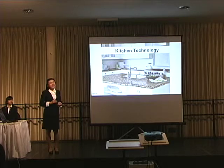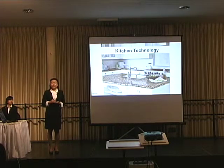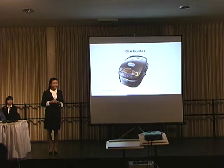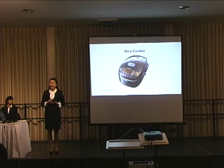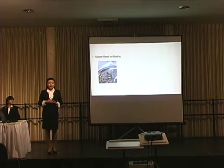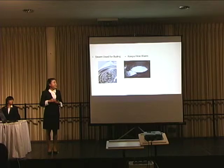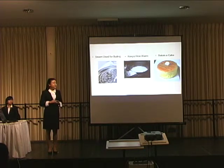Now, let's move on to the kitchen technology. Japan is also famous for kitchen technology, and it has a lot of appliances. For example, the rice cooker. This is necessary for Japanese people, because rice is a staple food. First, the rice cooker uses steam for boiling. So, the quality of the rice is great. Also, it can keep rice warm. So when we eat the rice, it always stays warm and delicious. Finally, a Japanese rice cooker can bake a cake.